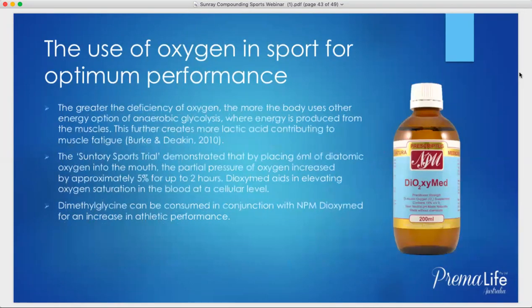Next one. This is the product I'm talking about. The Suntory sports trial demonstrated that by placing 6 ml of diatomic oxygen in the mouth, the partial pressure of oxygen increased by approximately 5% for up to 2 hours. Now, their product was only about 5% VV. Doxymed is 15% VV, so it's got 3 times more oxygen than what was in that study. Doxymed aids in elevating oxygen saturation in the blood, not because we gain more oxygen at a cellular level, but because we made the blood move quicker, and we moved the crud from the blood very quickly.